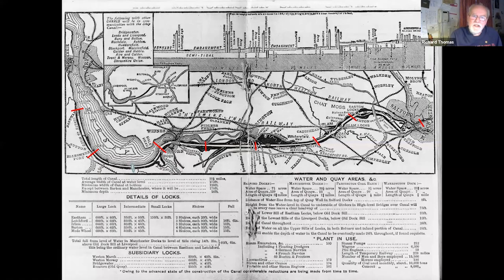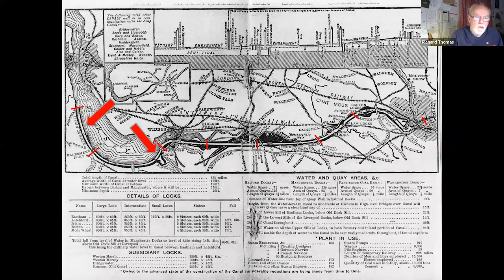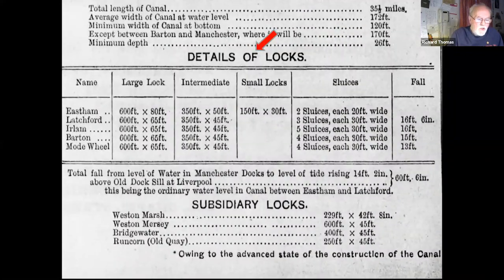The canal was divided into 8 sections, which were worked on simultaneously, with the exception of those first 2. They were built consecutively because it was required by the Act that either Ellesmere Port or Runcorn Docks should be accessible during the construction of the canal, and they commenced work on the Eastham section. Leader Williams specified that the 60-foot rise to Manchester should be achieved with 4 paired locks after Eastham. That's Latchford, Irlam, Barton, and Mode Wheel.